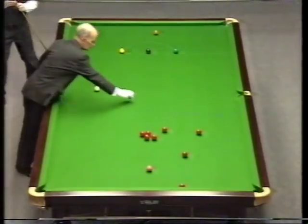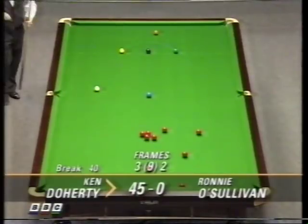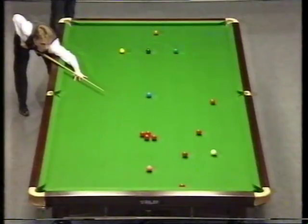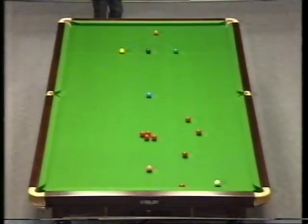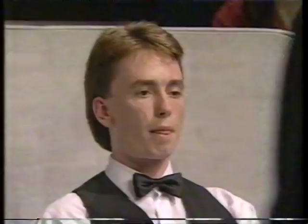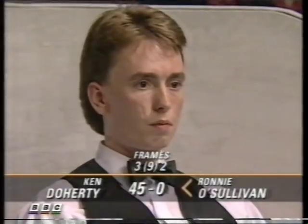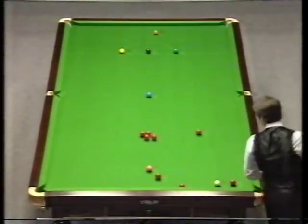A little further away from the red than he would have liked, but you still expect Ken to knock this in. Well, he hit that one all wrong, Ken Doherty, and it could be costly. 45 points in front. Certainly, you would have expected him to win the frame if he'd knocked that red in.